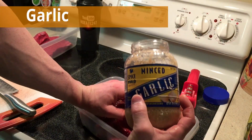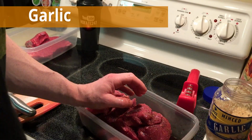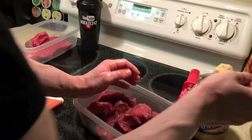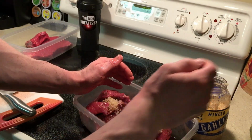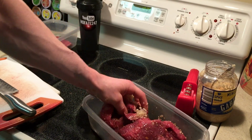Last but not least, garlic. I'm Italian. You put garlic on everything. It is extremely healthy for you, and it is also delicious. I usually put about 2 tablespoons, throw it in, and then again, repeat the process. Rub it around.